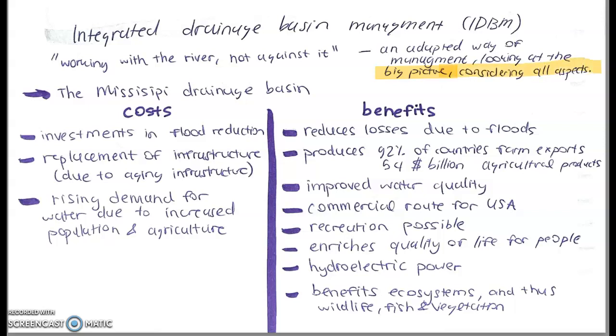considering all aspects. So what do I mean by all aspects? This is economical, social, environmental, and sustainable, recreational, transportational, basically all aspects that you can think of that are related to a drainage basin, they're considered.